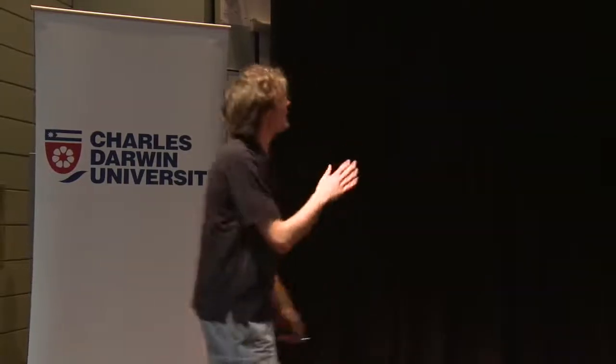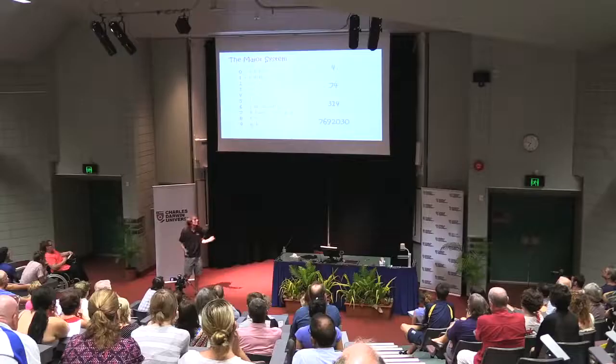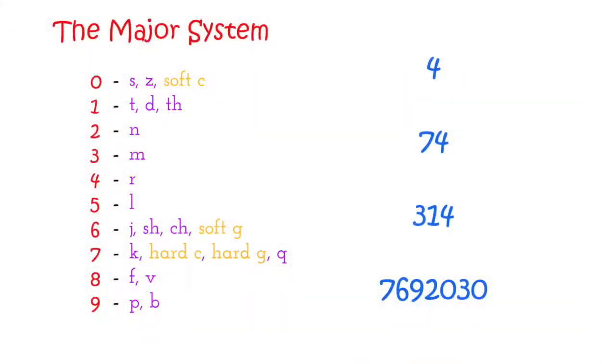And then we have this last one, and I don't expect you to come up with something for this, but I'll just give it as an example. You probably want to divide this into smaller groups. So if you start with 7, 6, that would be g, sh. So that could be gosh. You just think they're saying gosh.